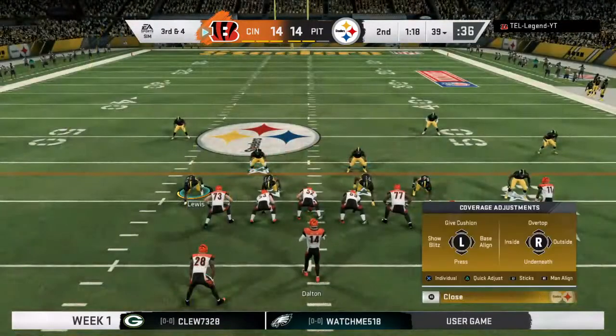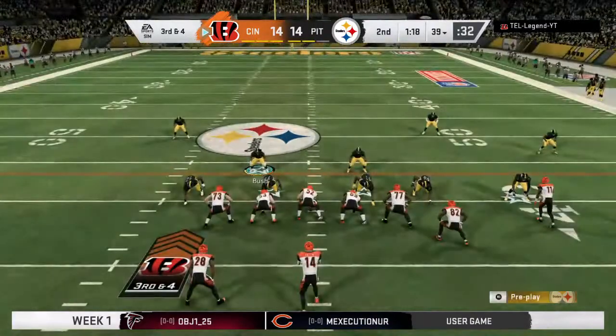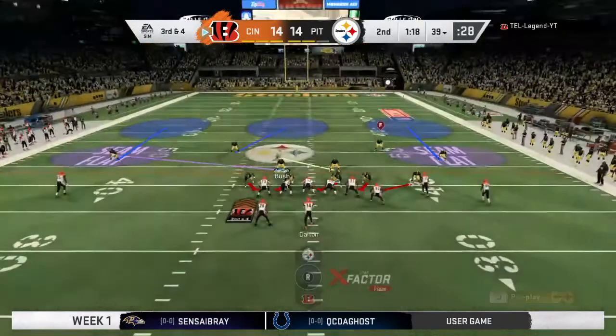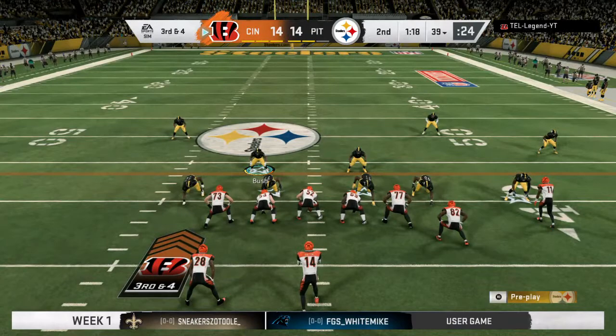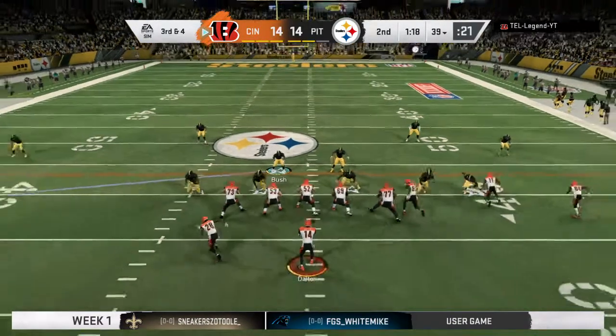Mike up. Lead. Check 55. Mike. Here we go. 55. Right there. Whip. 55. Here we go. Mike 55. In your face.